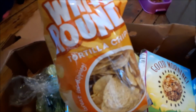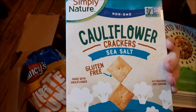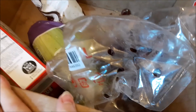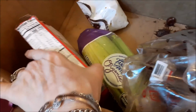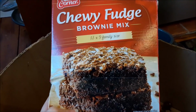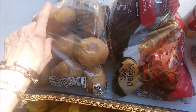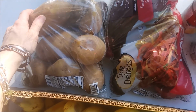Bag of tortilla chips, cauliflower crackers. We've gotten those before. Those are pretty good. And we've got some grapes in this bag. They're sticky. We've got celery. And some brownie mix. Yummy. Two decent bags of potatoes. We have some regular, well, I don't know what those are, yellow potatoes or whatever.